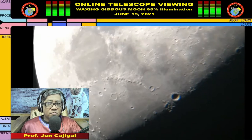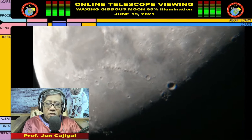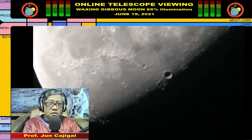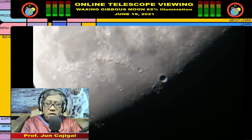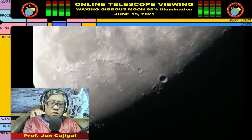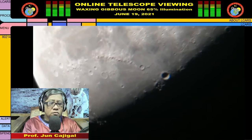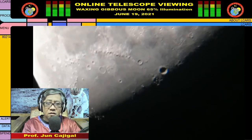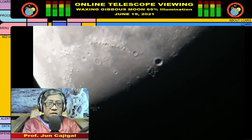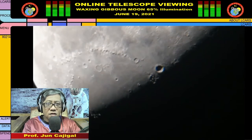Okay, napahaba po yung aking kwento. Ito na po yung magnified image ng buwan. Again, nakikita po ninyo ang Montes Apenninus Mountain Range and yung Copernicus Crater. Yung Montes Apenninus, ito po ay isang rugged mountain range on the northern part of the moon's near side. Pag sinabi nating near side, ito po yung side ng moon na nakikita natin lagi. Yung kabila niyan, yung far side, hindi po natin yan nakikita.